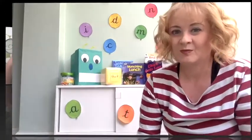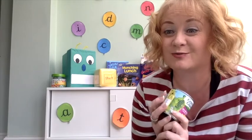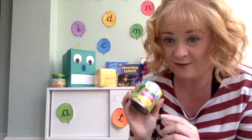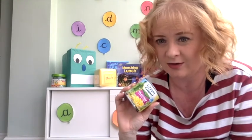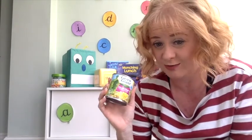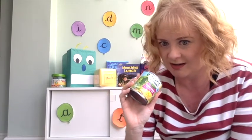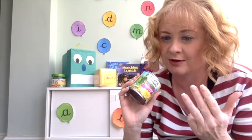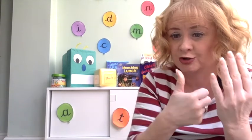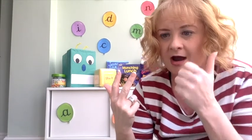Let's see if my sentence matches that. I went to the shops for a tin of corn. Well done, everybody. You really sorted out my shopping. That was brilliant. Thank you so much. And before we go, I'd really like to write a sentence about one of the things that I bought, my tin of corn. The sentence I would like to write is, I went to the shop to get corn. Oh, that's quite a long sentence.